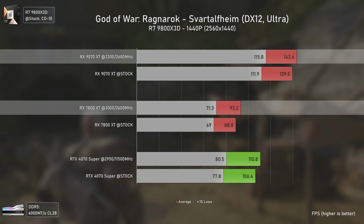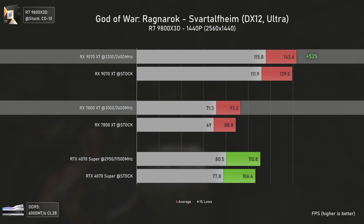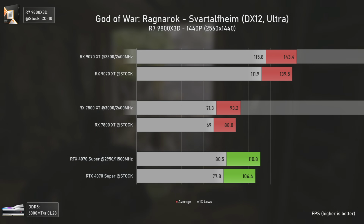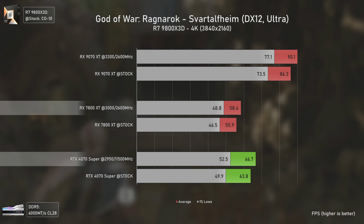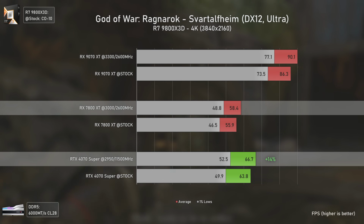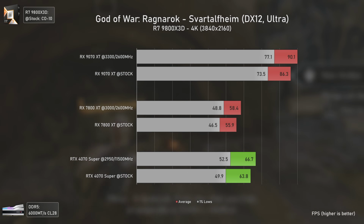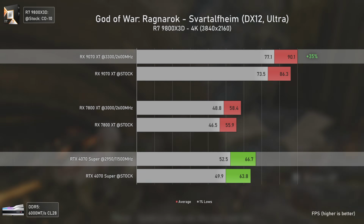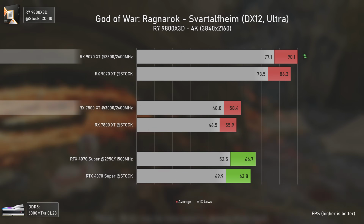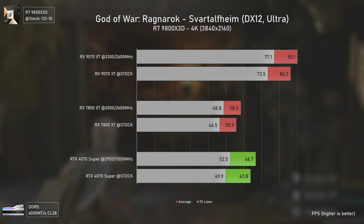At 1440p the difference drops to 53%, which is still a lot, but the difference compared to the 4070 Super rises 1% to 29%. At 4K, the 4070 Super is now 14% faster than the 7800 XT, which is still too much in my opinion, and the 9070 XT is, as expected, the best card overall, being 35% faster than the 4070 Super and 54% faster than the 7800 XT.